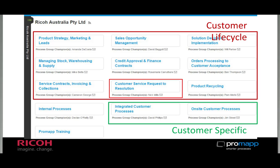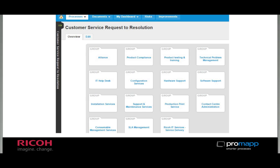What I'm going to show you in the next slide is the box highlighted in the middle, the customer service request resolution group. In the next slide, I'm going to show you what would happen if you were to click on that and drill in.